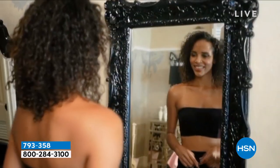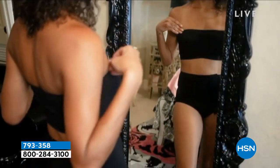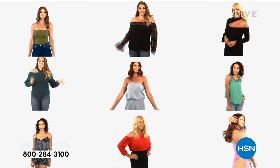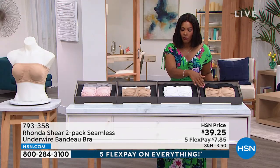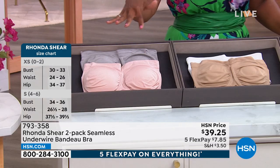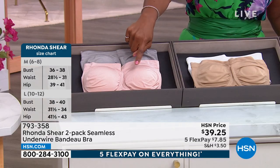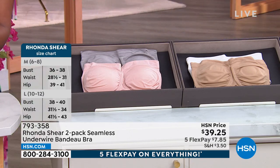And so we're showing all of the colors to you. Just know that you are getting a neutral no matter what. A lot of you are calling in for them in black and beige, because remember, you're getting two. So the black and beige option is the one that a lot of you are calling in for. We have black and white, we have beige and white, and then we have the gray and light blush. It's completely your call, but you step into it or you pull it over your head.